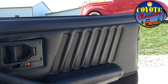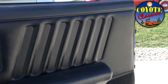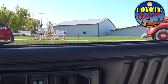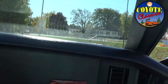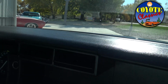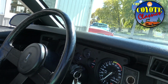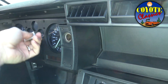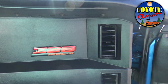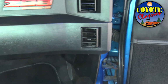The door panel's in fantastic shape. The pad's nice. Power door locks work. Dash pad is perfect. There's no cracks anywhere in the dash pad. Horn works. The steering wheel is excellent. No cracks or any issues there. Even the paint on the steering column's all original, and that's in great shape. Just so many of these just get kind of busted. The plastic gets kind of busted over years, and it's excellent.